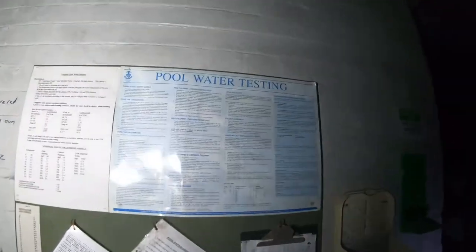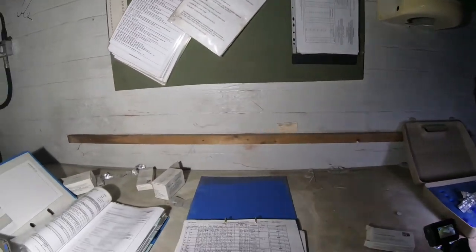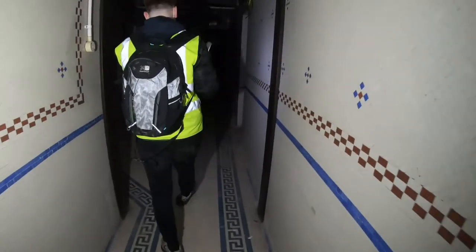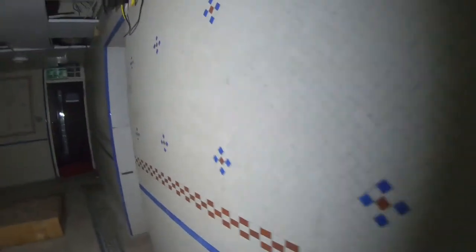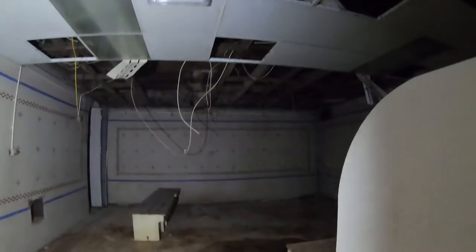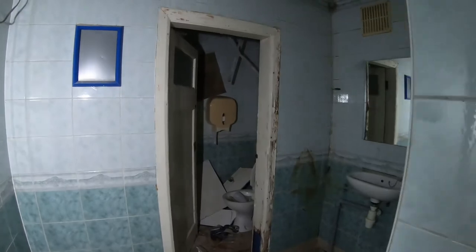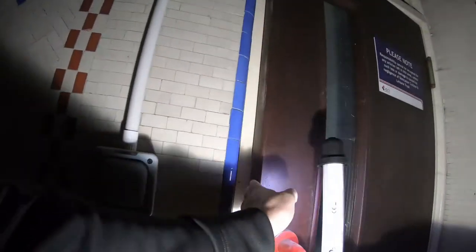This was like the water testing area, look. These are testing kits. Yeah, alkaline and acid testing kits. Mate, look at the tile work. Look at that tile work, man. What is that, like a steam room? Oh man, look at them original changing rooms, man. I'll climb over and go in a sec. I think pool. We got a baby pool or what? Yeah, look, there's a pool. Let's go, baby. Oh, entrance to pool upstairs.